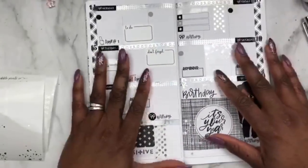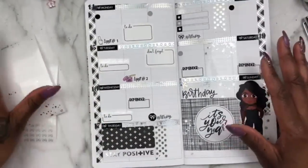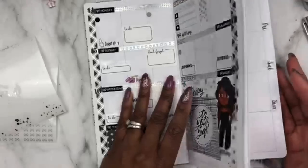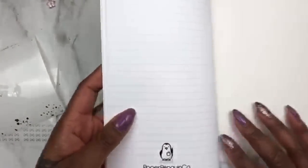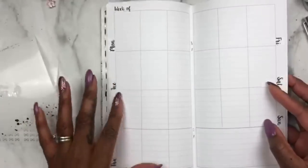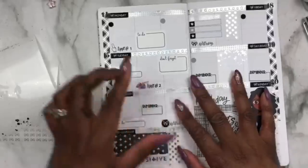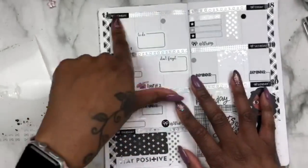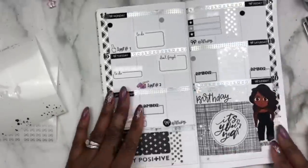You guys, so I am finished with my spread, my birthday spread, in my standard size traveler's notebook, and this insert actually came from the Paper Penguin, and she's on Etsy. There's her shop name. And this is the regular layout, but I typically like to white out the dates and add my own date covers. And this week I decided instead of having them on the side, I will go ahead and just lay them out horizontally. And I really, really like that.